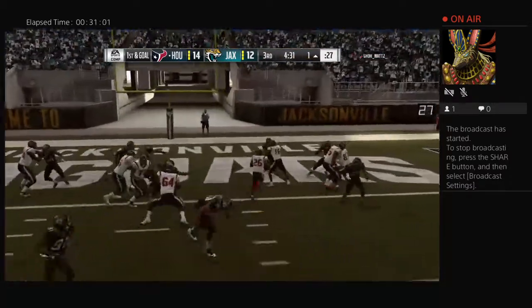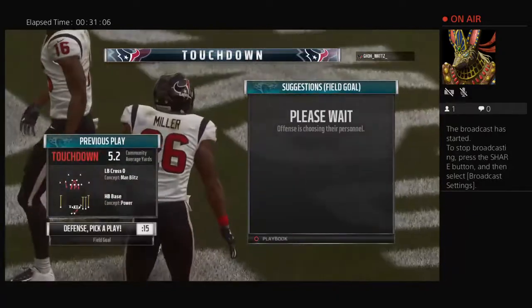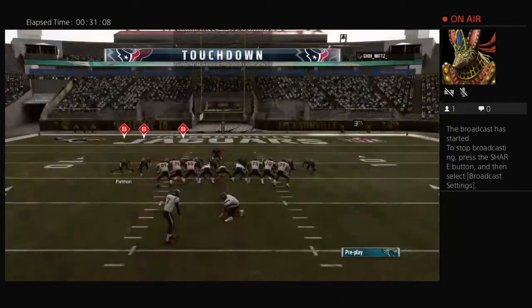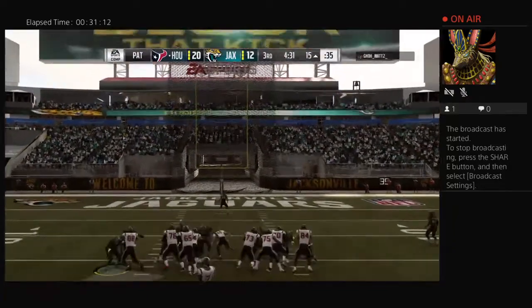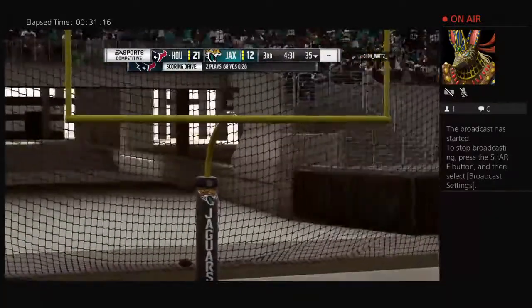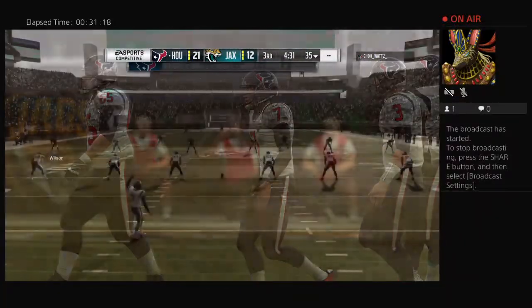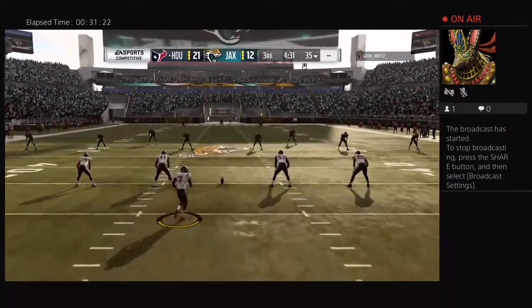They'll try to punch it in with Miller. And he's in for the score. Touchdown, Texans. Lamar Miller punching it in from a yard away. And the Texans will extend their lead. And it's up and good. Fairbairn now to kick this one away.